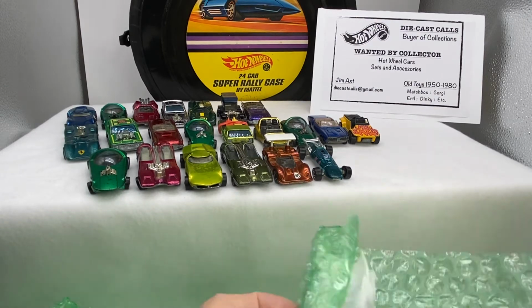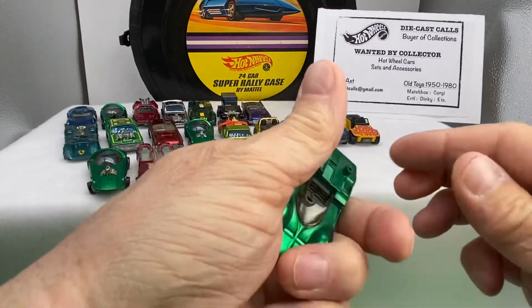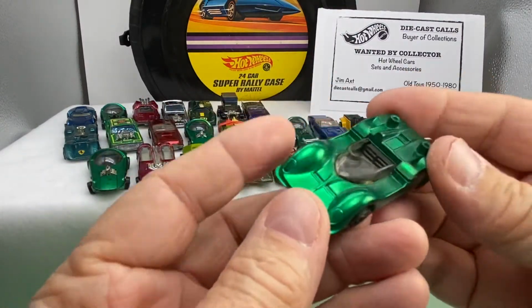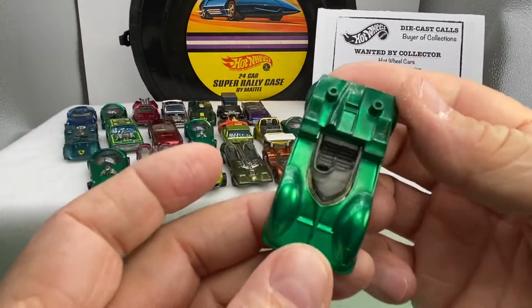So let's see here. What else do we have today? What's in this collection? Let's look. It's a Chaparral without its wing. It is a US. Not too bad. I have an extra wing I'll put on there.